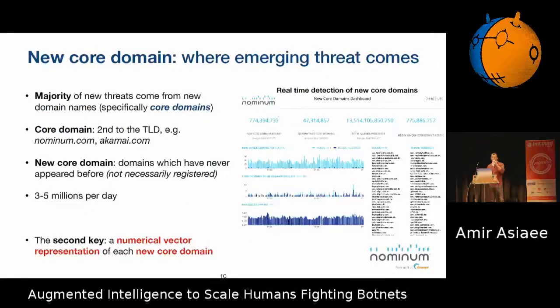In the second step, we see that the majority of the new threats come from new domains that every day appear in the DNS traffic, specifically core domains. How do we define core domains in our work? We define core domains as the second part to the TLD of a FQDN. For example, nominum.com or akamai.com.